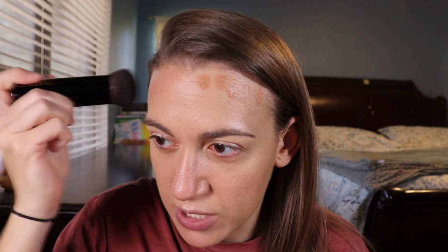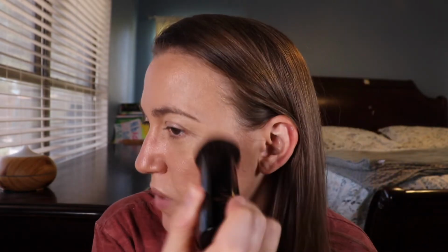I've been liking more of a blush look than a bronzer look, so I haven't really been using this all that much. And to be honest, I'm not really that much of a cream bronzer person to begin with, but I do like this one as an option. I do think it's really natural looking. It blends in really nicely without looking too muddy, at least on me. It sort of depends on your shade preference again as well.